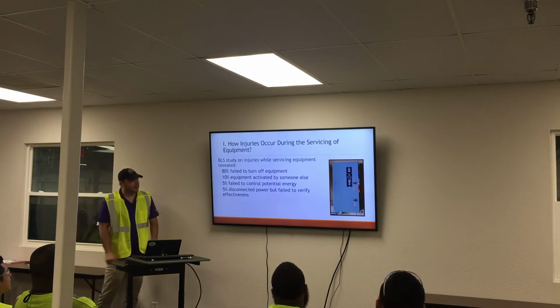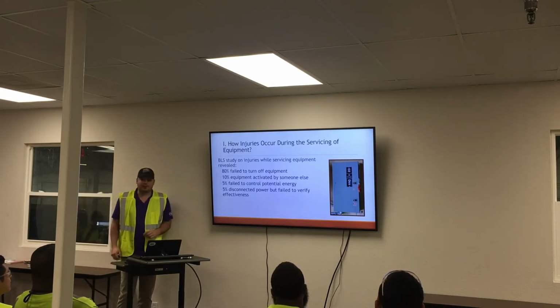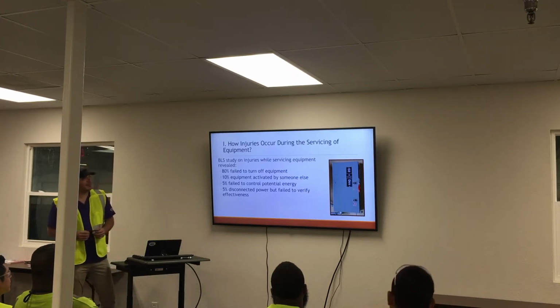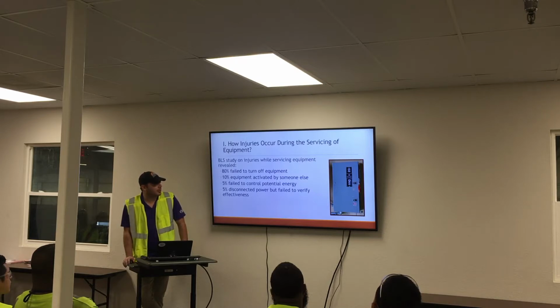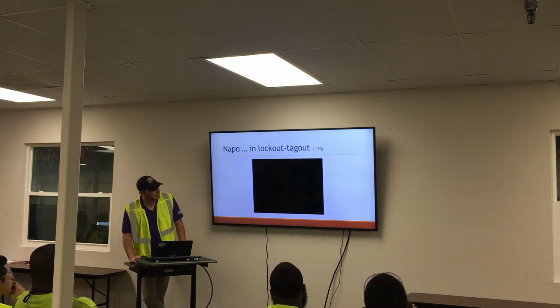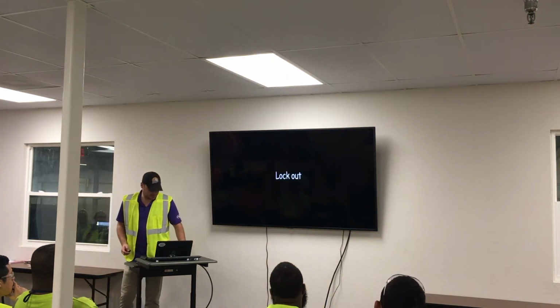All right, guys. So, how do injuries occur? Bureau of Labor Statistics says that injuries occur while servicing equipment. 80% failed to turn off the equipment. All right, that's even before locking and tagging it. They failed to turn it off. 10% equipment's activated by someone else. 5% failed to control potential energy. 5% disconnected the power but failed to verify the effectiveness. All right, you guys seen this video before, but we play it again. Rerun.